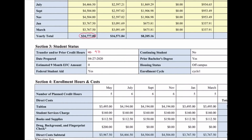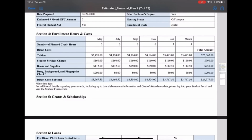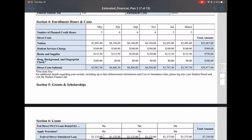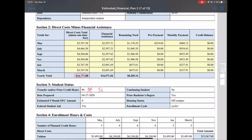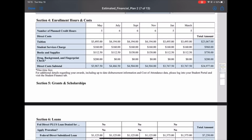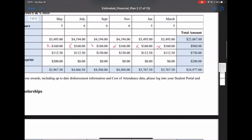So my transfer and prior credit hours, we're still working on that. Right now it's at 47 credits, but I still have 8 more pending. So hopefully next time I talk to you, this will be 56. If you come down a little bit more to section 4, it will show you exactly what your sessions look like broken down. Up here in section 2 was just your tuition costs. Come down to section 4, now they're including your fees. So this $160 service charge that I mentioned before from the previous page will literally follow you throughout each and every session.